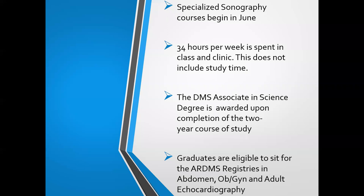So our sonography courses begin every June, somewhere near the end of June. And the first two classes you take are 6-week courses, which end in August. And then you'll start the full-time part of the program. So sonography courses run about 34 hours a week that you spend in class and clinic. This does not include any of your study time.